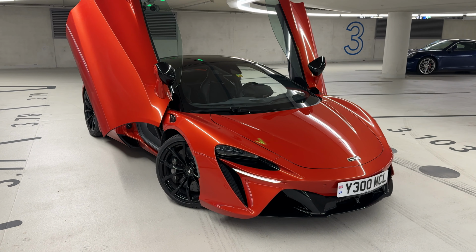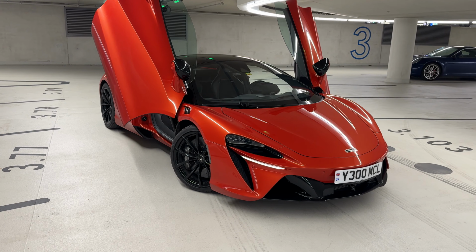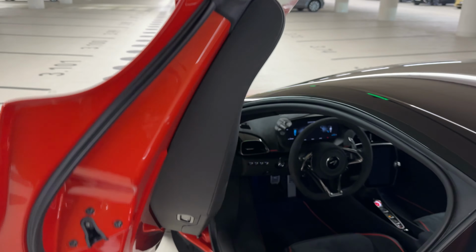The all-new 2023 model McLaren Artura, their new high-performance hybrid supercar. This is pretty gorgeous. Let's give it a slight push.